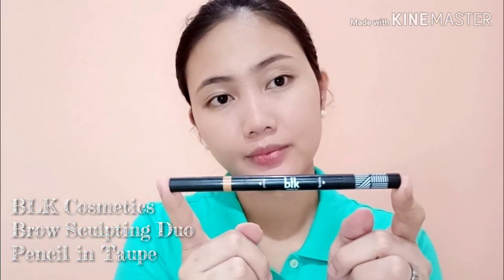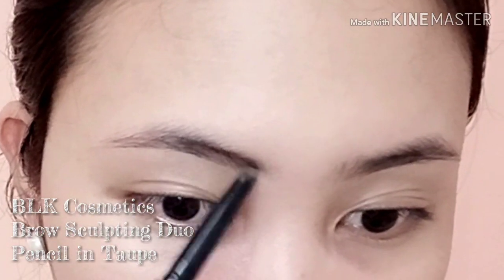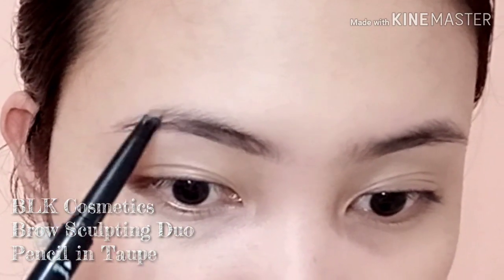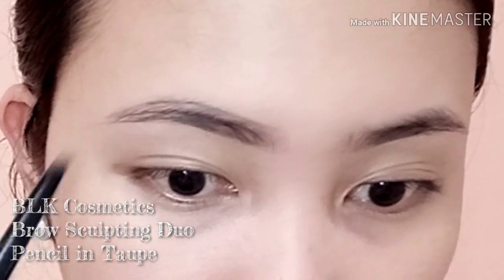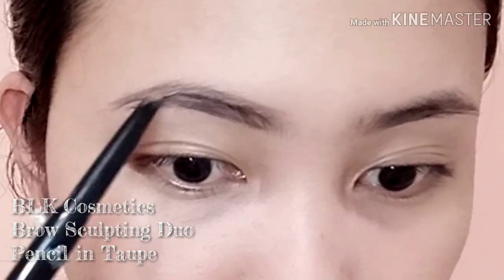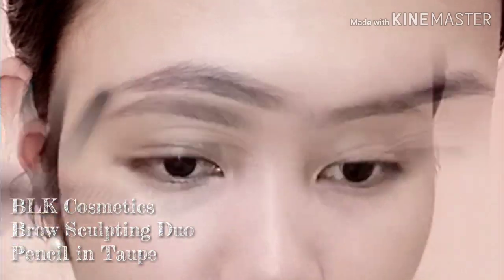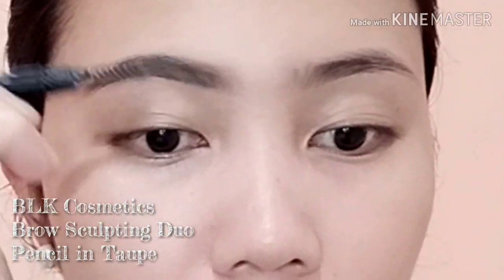For my kilay, I'll be using the BLK Brow Sculpting Pencil in Taupe. Ito yung bago kong favorite na pangkilay kasi sobrang nadadalian akong i-blend itong product na to, and yung shade niya sobrang sakto sa shade ng hair ko. And also, kapag yung natapos ko na yung kilay ko, natural looking na siya.